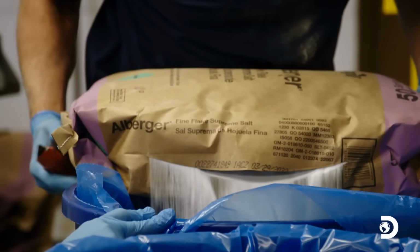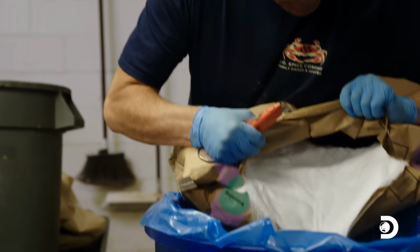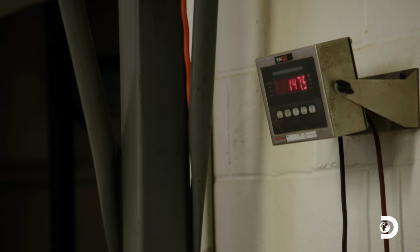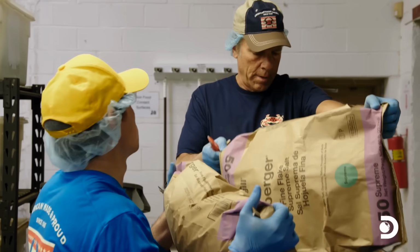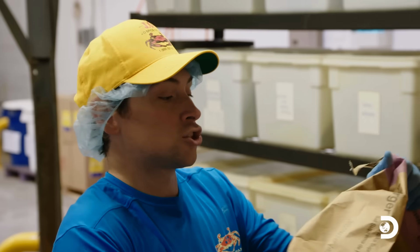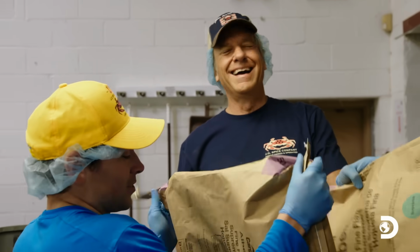Next, we put in 148.5 pounds of salt. That's about 3 bags full. J.O. Spice uses 7 different types of salt in their seasoning, ranging from coarse to superfine, depending on what kind of seasoning is being produced. You see those big flakes. That salt's necessary because during the steaming process, it has to adhere to the crab. So it has to stick.